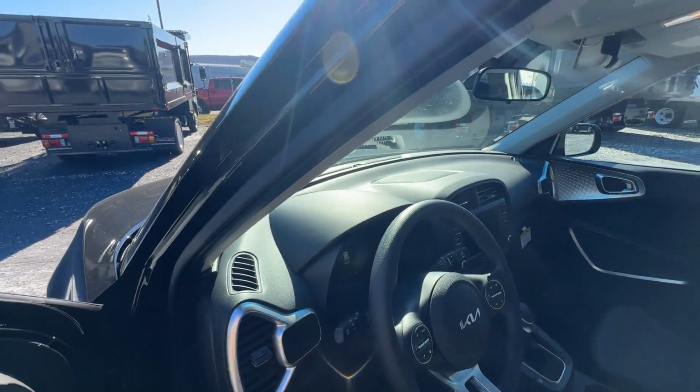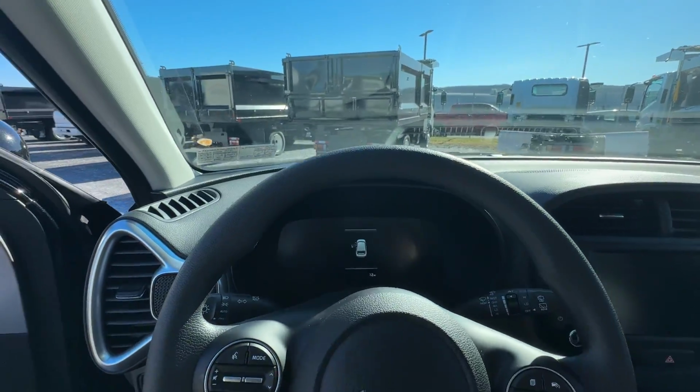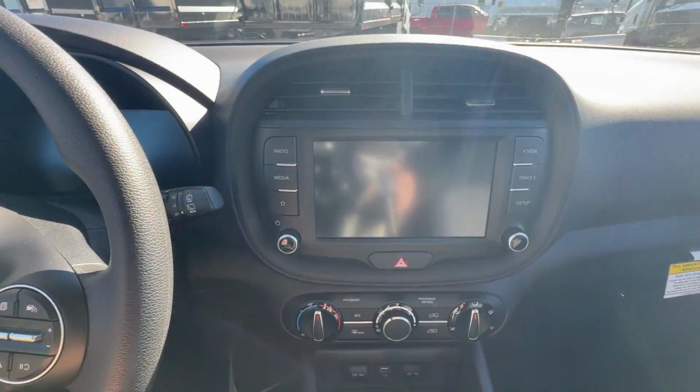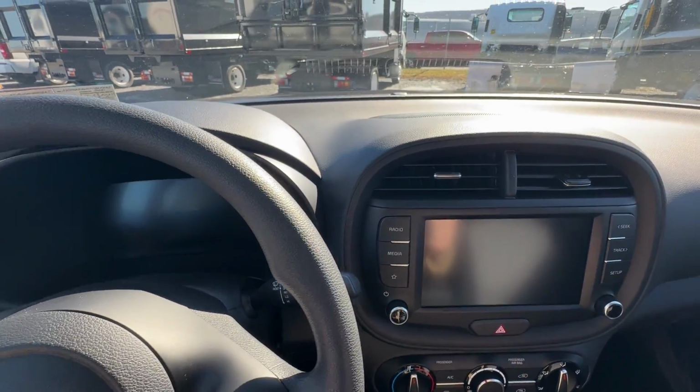Let's hop in the car. Again, I have to agree, this is one of the easiest cars to get in and out of. And I do love that. Overall, you're getting a very nice dash. We already kind of went over this. Let's start the car up.